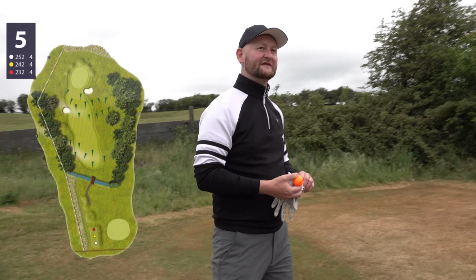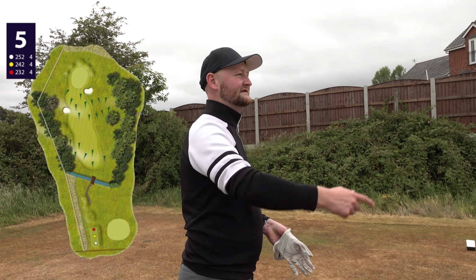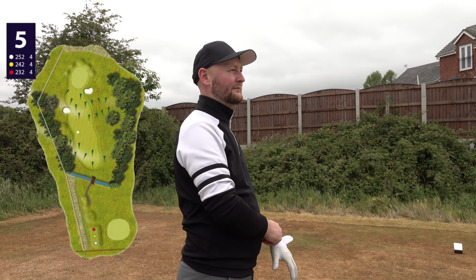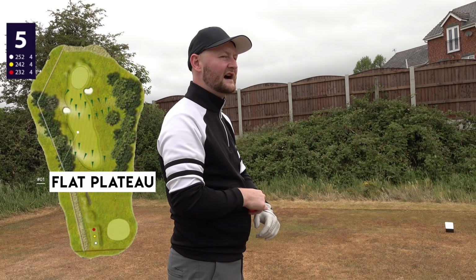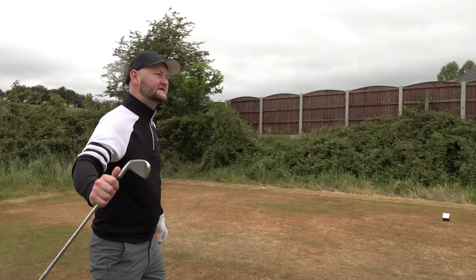But in all seriousness, if you're thinking of course management here, one, you've got a massive dip out to the right. Two, there's out of bounds left. There seems to be a flat plateau about 120 yards, 130 yards. So I was thinking you could play to that instead of trying to whiz it on the green now. Okay. Would be my go-to, I would say. I'm going to go for it.